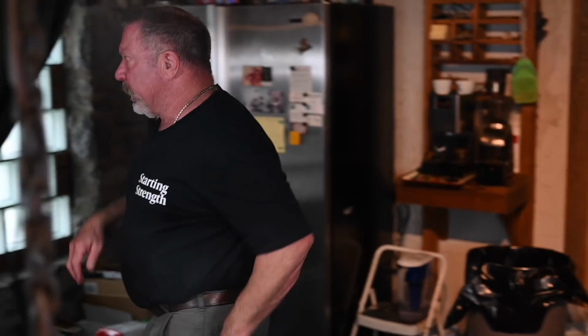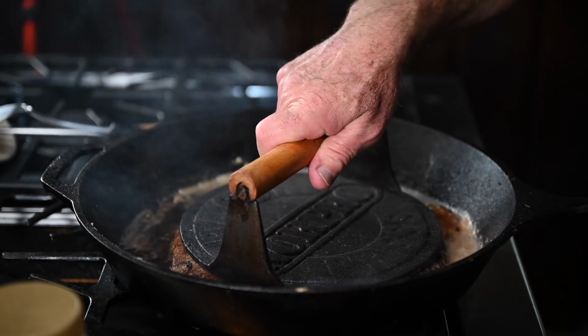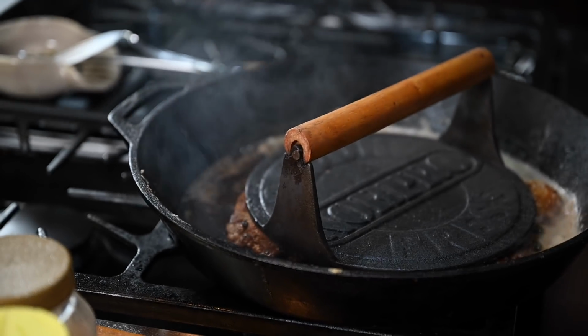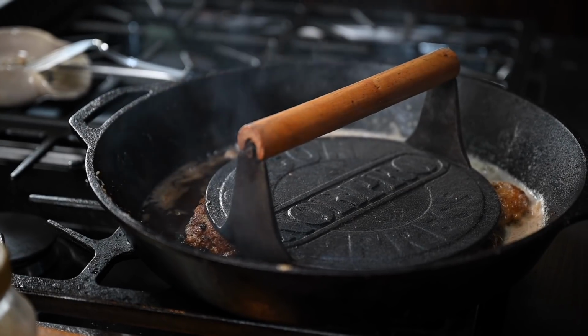Here's another little trick. This is a bacon press. Sometimes the steak tends to draw up and bow. If I put that weight on it, it flattens it back out and makes sure that the whole surface of the bottom piece of the steak gets cooked and fried to the same consistency that the top did. Now this is about ready to come off.